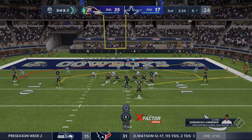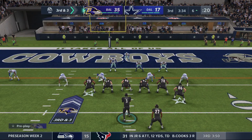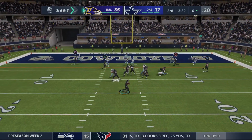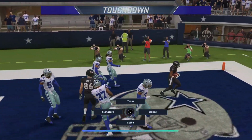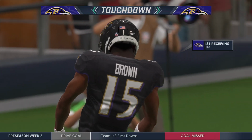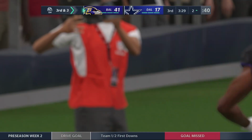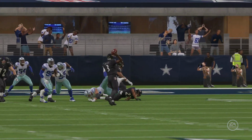So the incomplete pass on the last play, and that leads us to a 3rd and 3. To throw again is Griffin. And that'll be caught. Touchdown, Ravens. It's Hollywood Brown. Ain't nothing wrong with that. It's a 6-yard touchdown pass as the Ravens push further out in front.